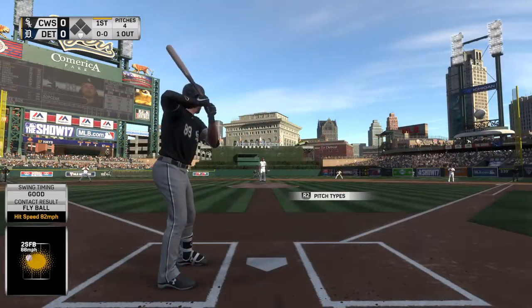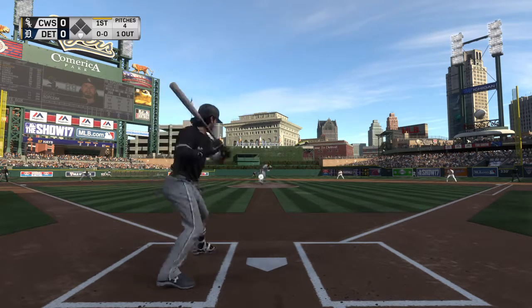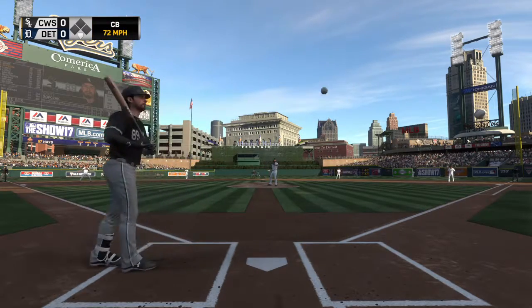Stepping up now, Scott Subcheck. He carries a batting line in the 280s to begin this one. Good downward action there, and it's 0-1.